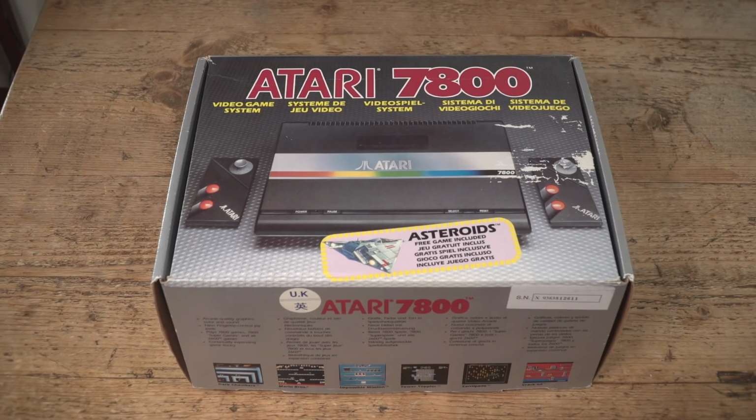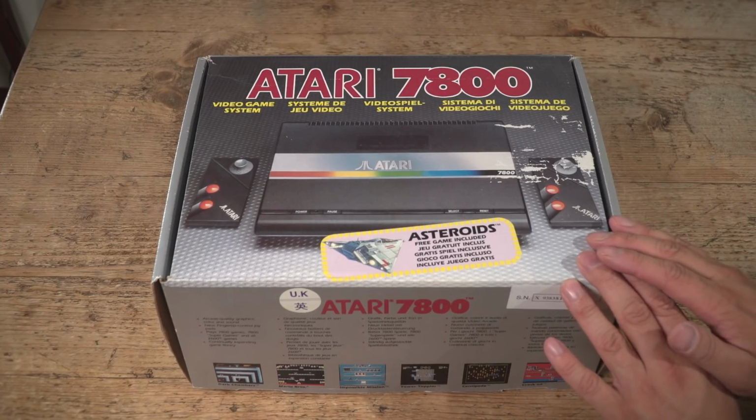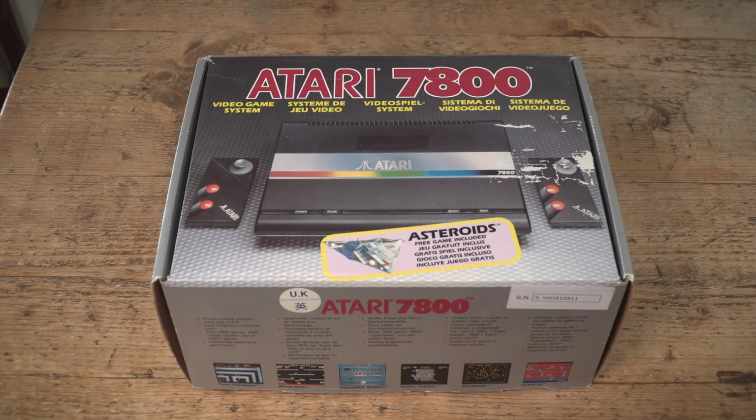So you really need to get them composite modded, which is what I finally had done to this one. Simon Locke sorted me out on that, the Futures 8-bit composite mod, and also took the opportunity to do a few other things that we'll discuss shortly. But this is what you would have got if you'd bought this in the UK in the late 80s, early 90s, in fact across Europe, because I can see other languages on the side.